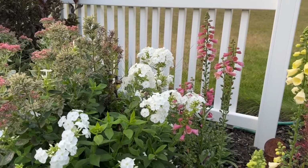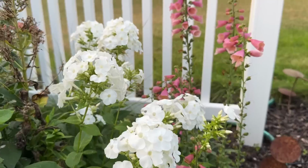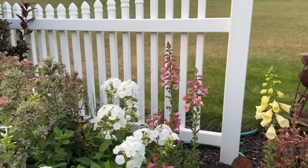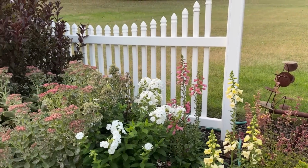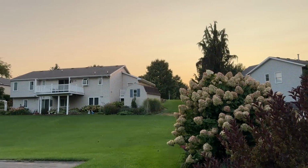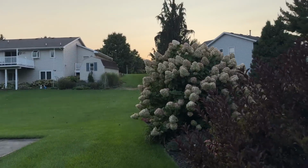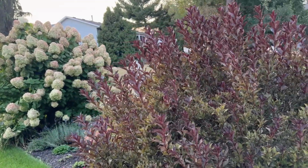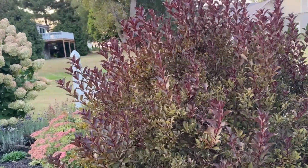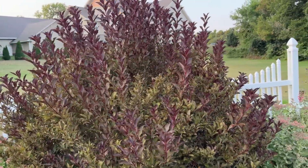Phlox Backlight, beautiful crisp clean phlox, reblooming phlox, nice clean white blooms. Love the white, especially in the night, and it's starting to get a little bit towards dusk here. The sun is starting to set. Actually, my whole backyard now is in the shade, so we don't have a lot of sunlight left in the evening, but this is a pretty time of night, especially seeing the whites.